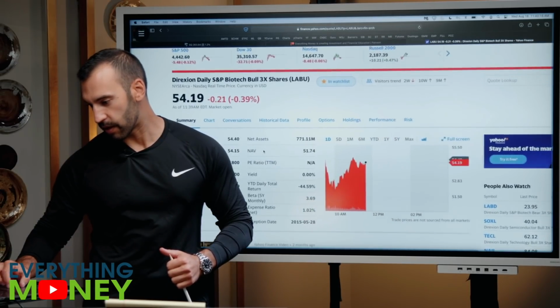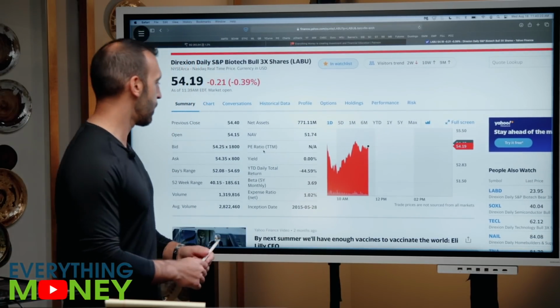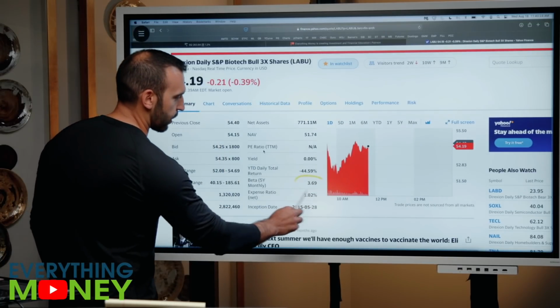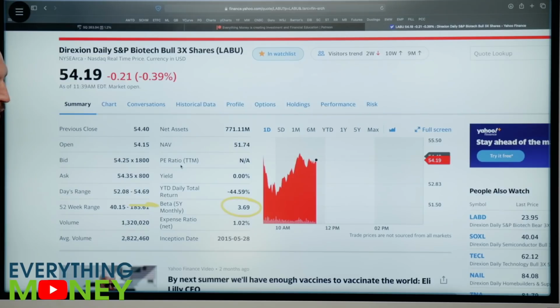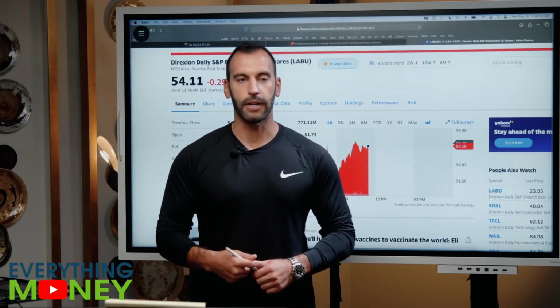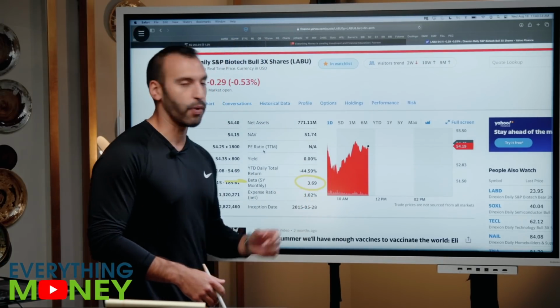Let's see, where is the beta? So this is LABU. This is a 3-times S&P ETF. So what I would do is I would look for this thing called beta right here. And what the beta is basically, in layman's terms, gives you the volatility of the market. So if the market theoretically moves 1 time, this is going to move 3.69 times.